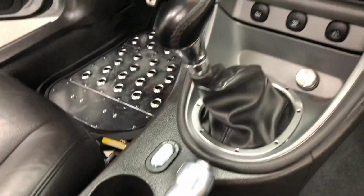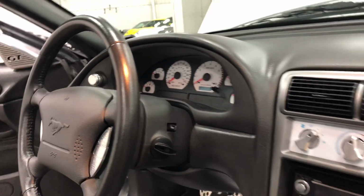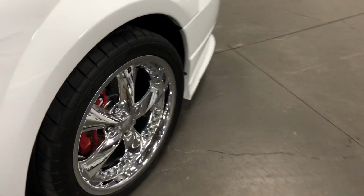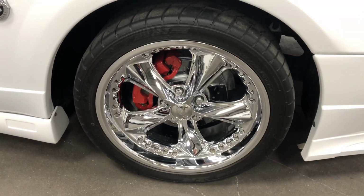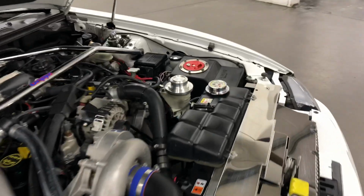All of the buttons are all changed out for aluminum, brushed aluminum. It looks really quite fabulous everywhere. Somebody went to a lot of trouble to make this car really special. So there is looking good there. Here's our other front wheel, no curb rash, no bending, no issues, runs out straight, in fabulous condition, painted rotors, painted calipers. Under the hood is the 4.6 liter V8 engine.